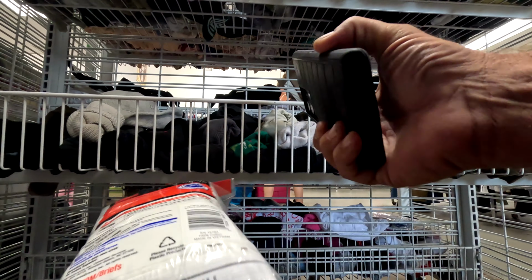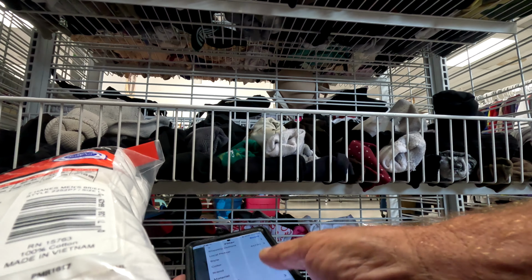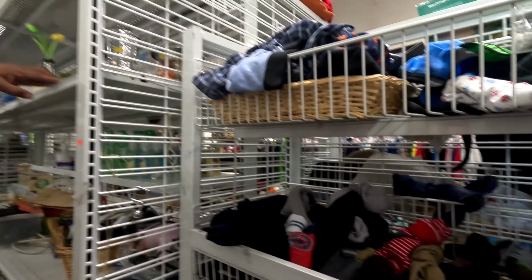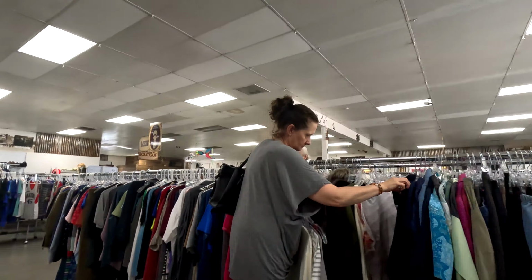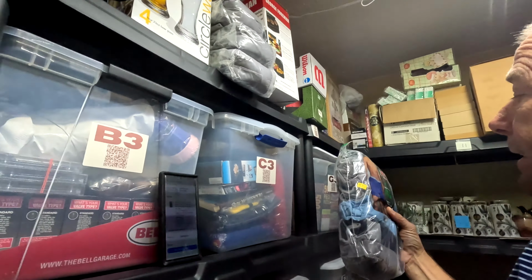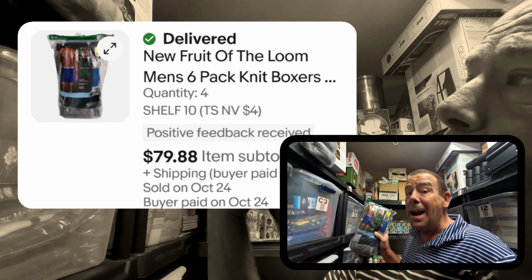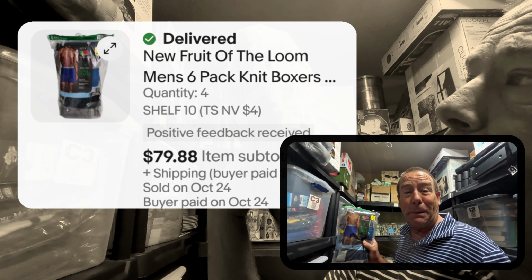So total cost of goods on this order is $16. On this one, I'll assume it's probably four. And these are the last ones that we have. It was a multi-quantity. This buyer came in and bought all four of them. So it's all these right here. Take one down. As you can see, I still have the thrift store price on it. So all of these sold for $79.88, and the buyer is paying $15.35 in shipping.